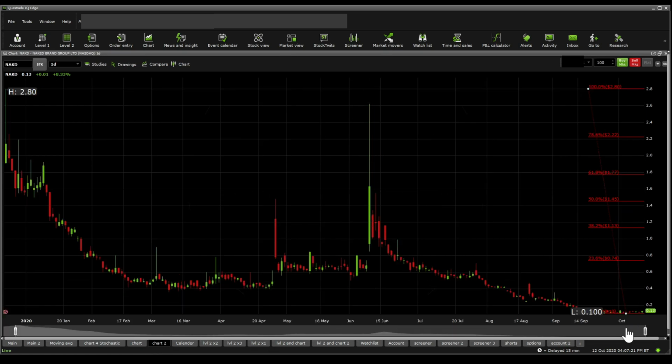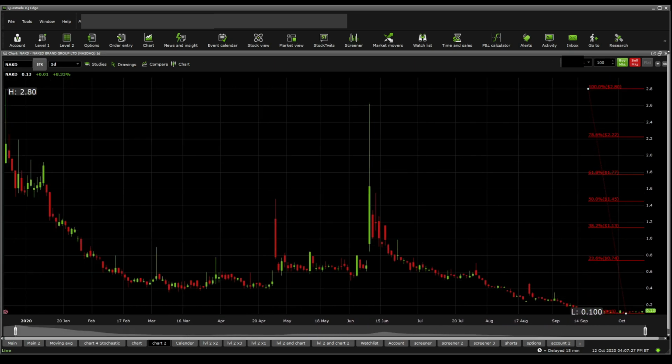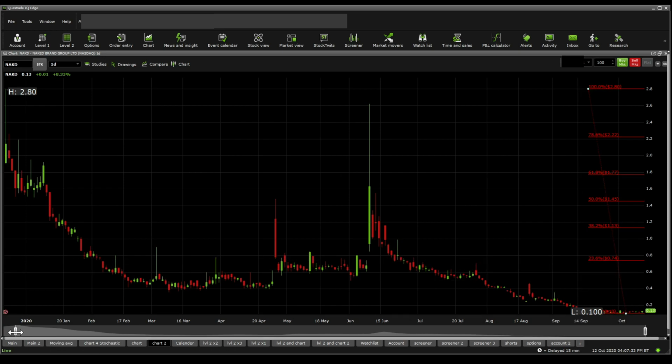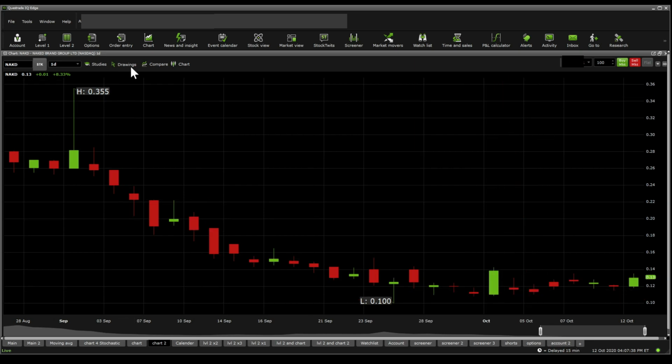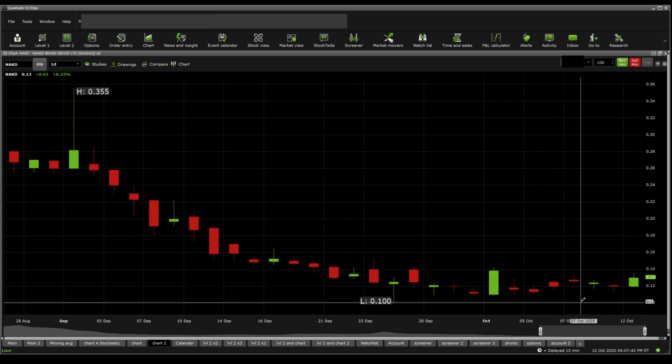Another thing happening here is the supports and resistances. Fibonacci retracement sets this one at 280 on the top. The bottom is 10 cents. The next Fibonacci resistance is at 74 cents. So clearly it doesn't have any indication to the current price movement. So what we have to do right now is to set supports and resistances.